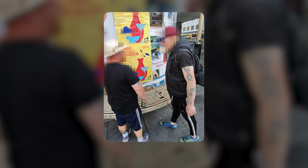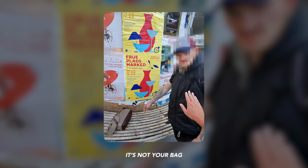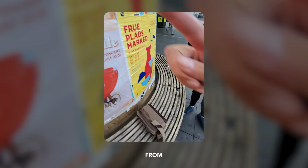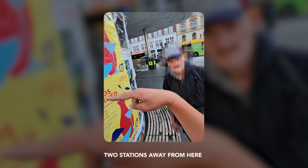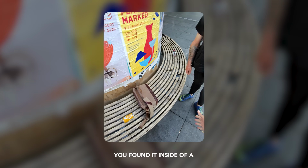So I see the bag, and I had not actually considered what I was going to do if I actually found it. I'd never made it that far in my brain. But as you can see, I walk directly up to the people that had the bag and immediately just confronted them. Hey guys, so that's my bag. I promise. It's not your bag? It is my bag. There are 2 cameras in there and a lens. From where? From 2 stations away from here. You found it inside of a bicycle.